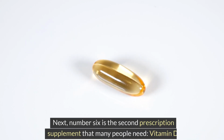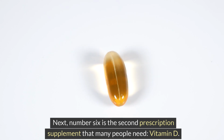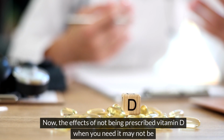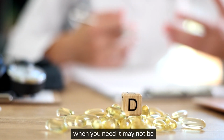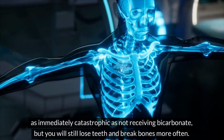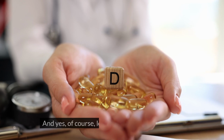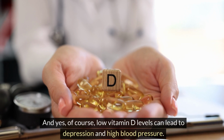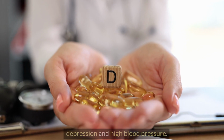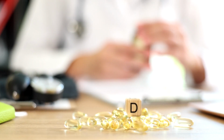Next, number 6 is the second prescription supplement that many people need, vitamin D. Now, the effects of not being prescribed vitamin D when you need it may not be as immediately catastrophic as not receiving bicarbonate, but you will still lose teeth and break bones more often. And yes, of course, low vitamin D levels can lead to depression and high blood pressure. But at least your kidneys won't be soaking in acid.